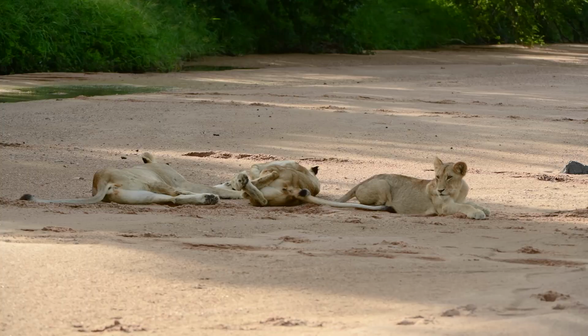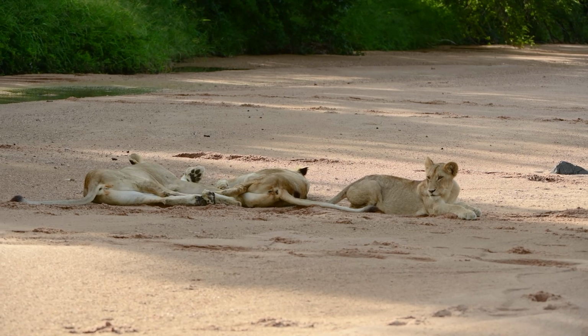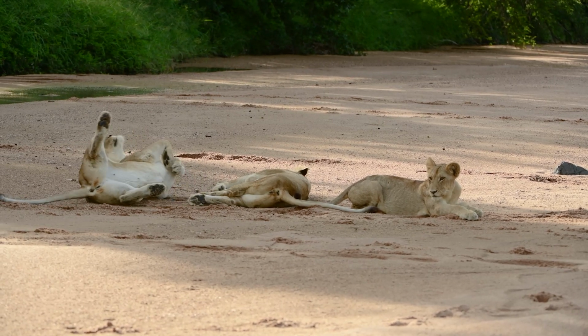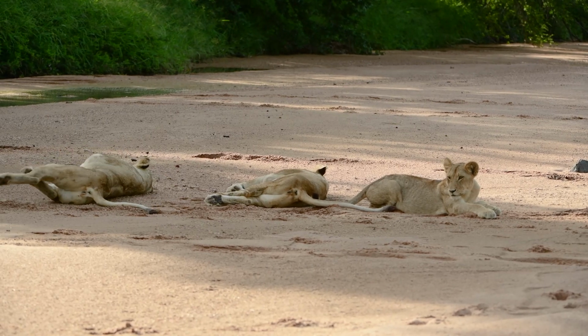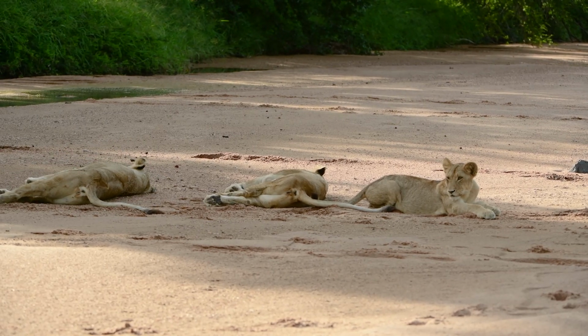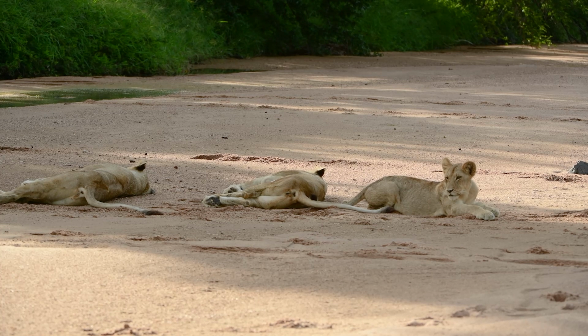But I've always said it's a bit of a blessing, because what ends up happening inevitably is that he sticks around with the females as opposed to going off with his two coalition buddies. And that means that the females are afforded a little bit more protection, particularly from things like hyenas, other male lions, and so on. So it does have its benefits.